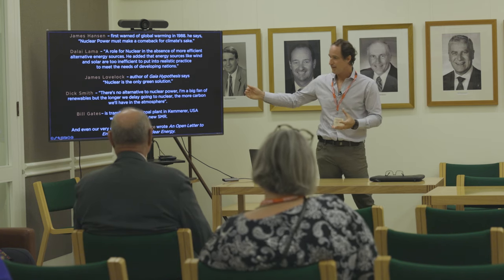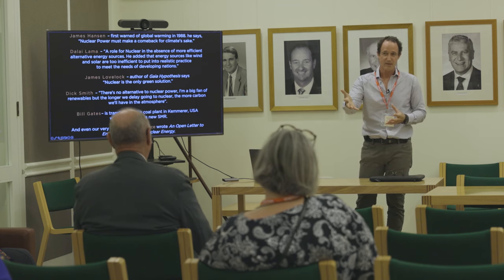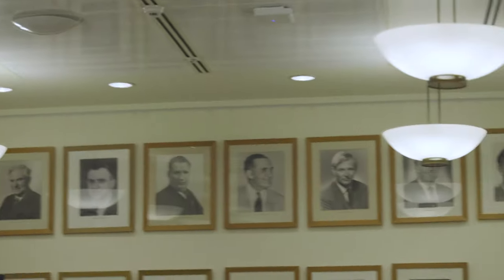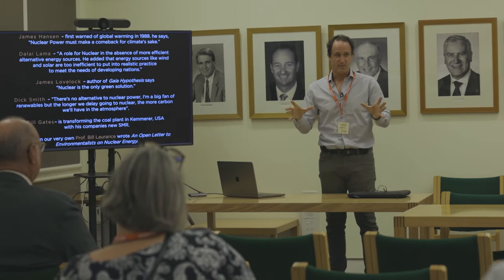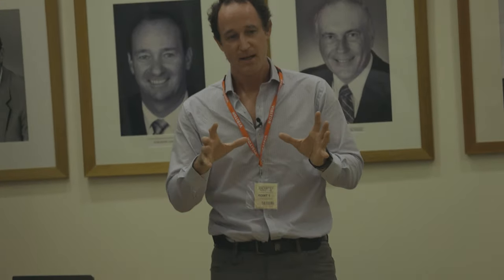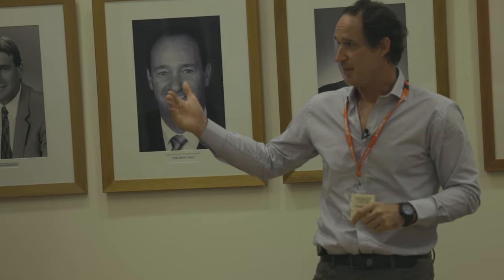Bill Gates is a big advocate of nuclear. And even our Professor Bill Lawrence up at JCU, he drafted up an open letter to environmentalists around the world, signed by 100 leading environmentalists, urging governments to re-look at nuclear, because ecologists know the spatial footprint of renewables and the fragmentation of forests. Nuclear is a small footprint. Nuclear must be part of our solution.